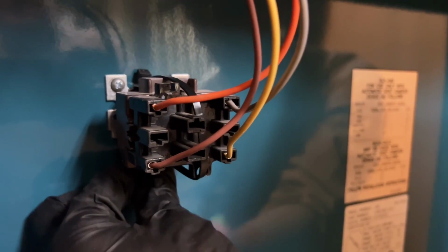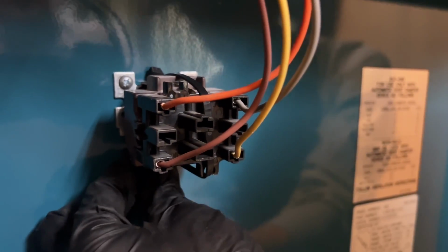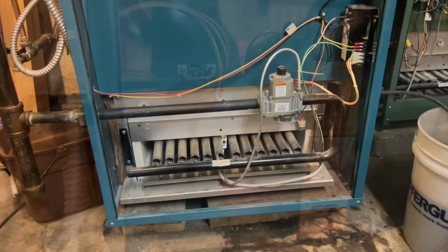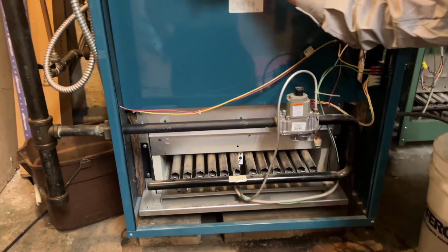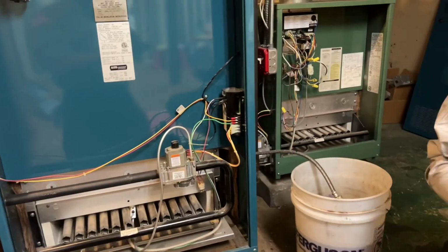Make it nice and very snug. Perfect. Good? Yep. Excellent. Okay, since we're here for a tune-up or maintenance, there's a couple things we're going to do during this service call.